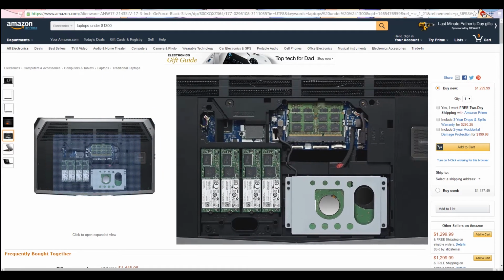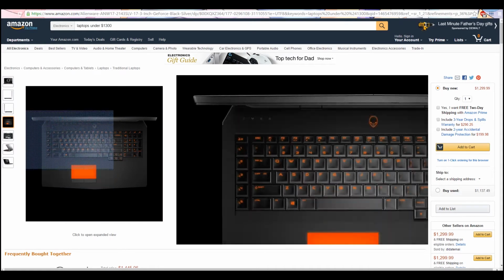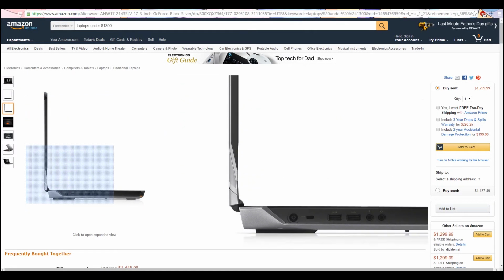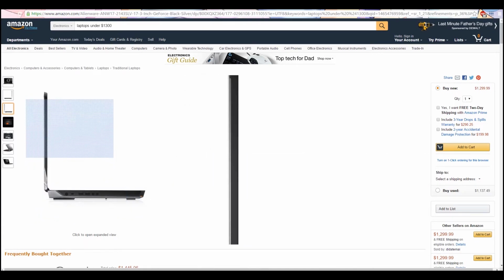So for $1289.99, this is actually the best specs for the deal if you are into Alienware, and if you are actually into gaming, this is actually the best for its class.